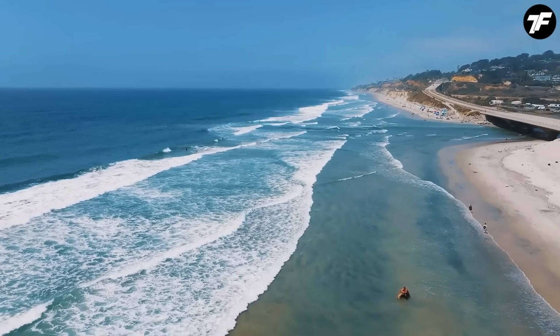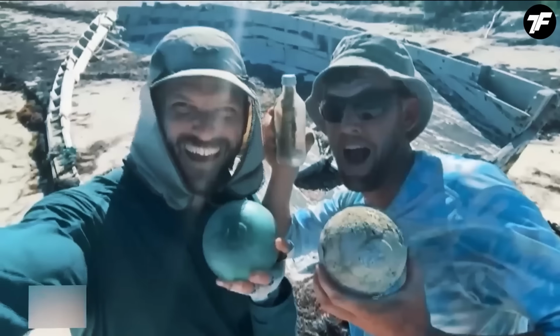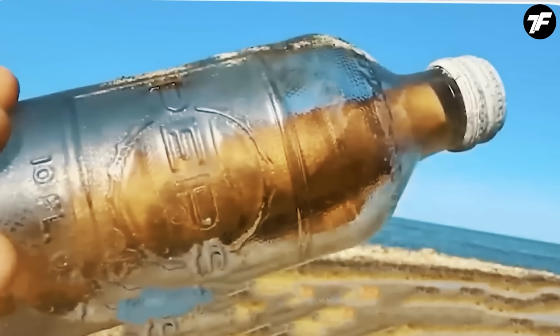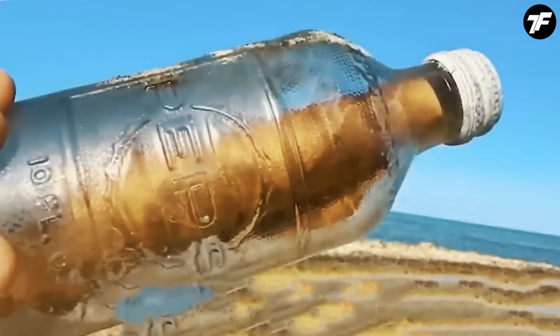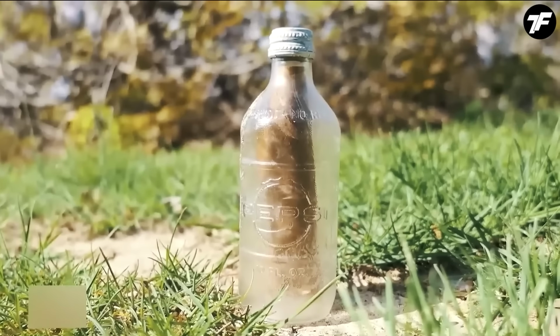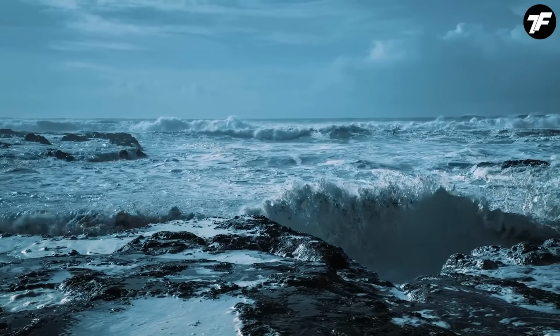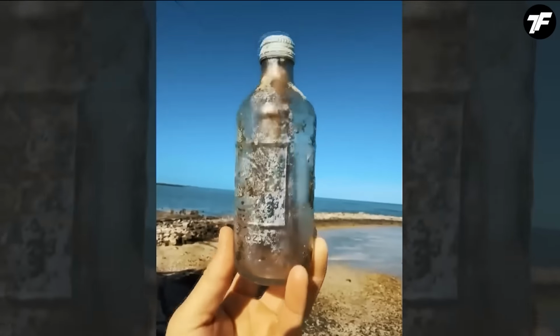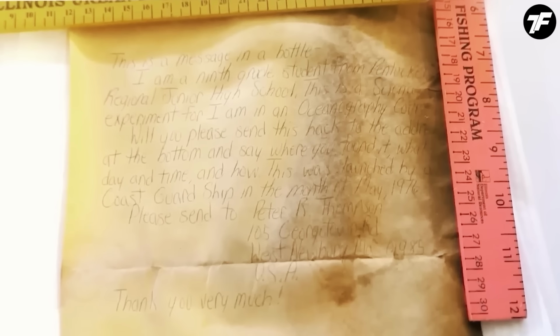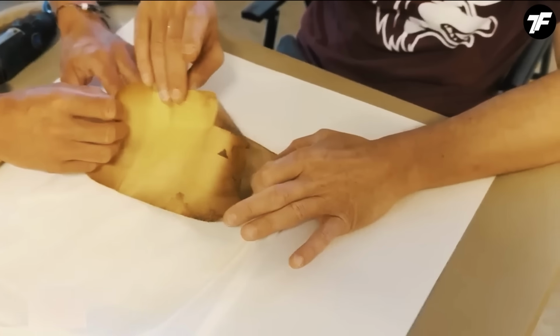Sometimes even a school experiment can outlive half a century. Two brothers found in Bahamian waters a Pepsi bottle with a note inside, written almost 50 years earlier by a 14-year-old schoolboy. The glass bottle had traveled about 1,600 kilometers across the Atlantic before ending up in their hands. Thanks to the note, they were able to track down the author of the message, who by now had become a grandfather.